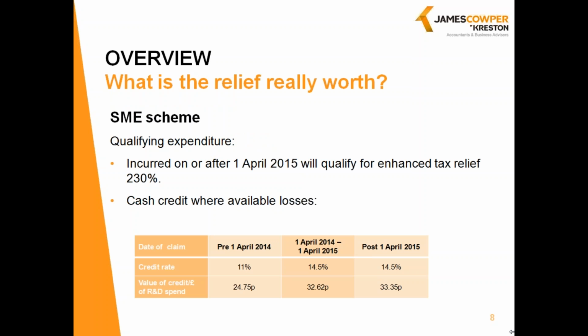In terms of what the relief is currently worth, over the years they've tweaked it slightly and certainly made it more generous because they've realised at the SME end, the small innovator end of things, that they need the additional financial support. So having identified the qualifying expenditure, basically you get enhanced relief of 230%.